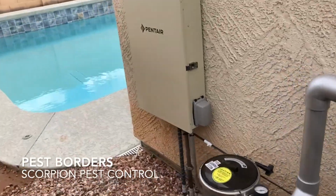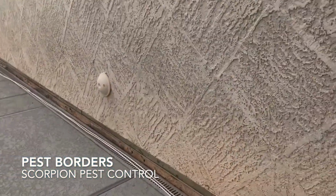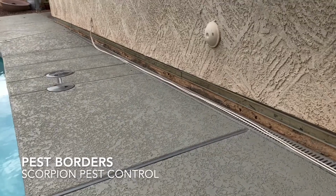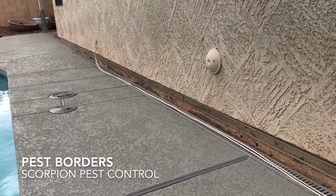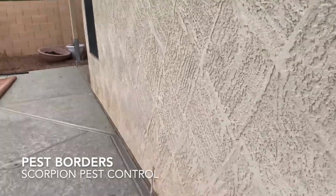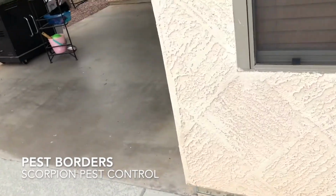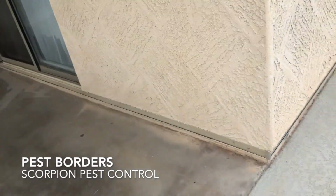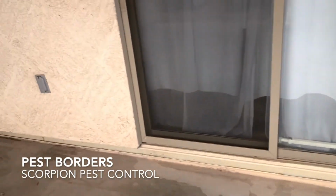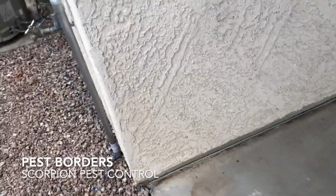So, the border not only stops scorpions 100%, but it'll reduce the amount of insects you have in your house by 90 to 95%, if not more. As you can see, it goes underneath the doors. It's just continuous. Completely surrounds the home.